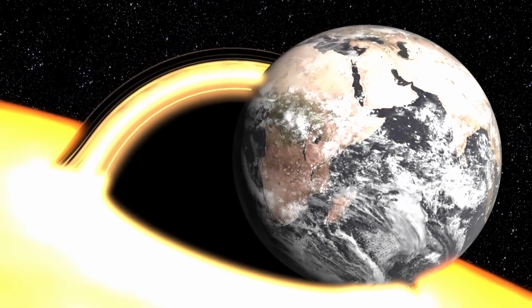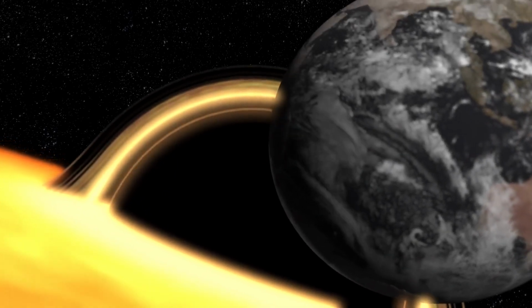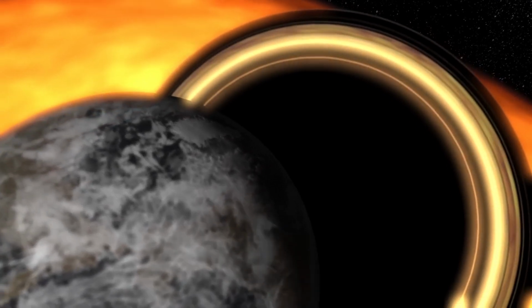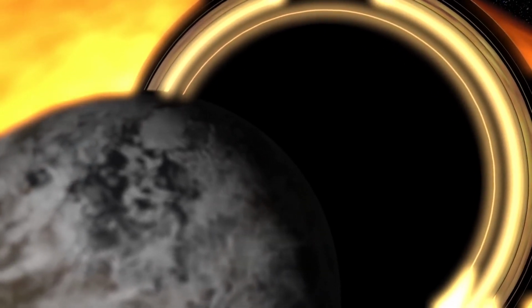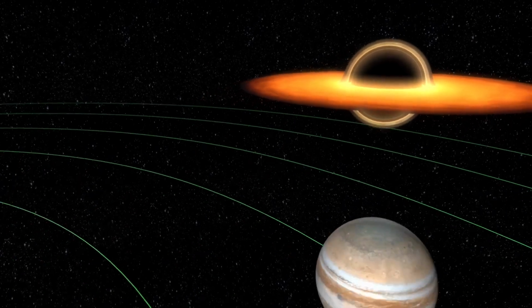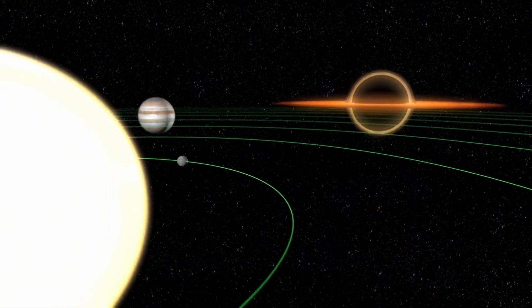It would simply turn to ash. It's impossible to escape a black hole after crossing the event horizon. Nothing else would remind us of our planet's existence. It would simply disappear from the universe. And by the way, the other planets would also be dragged over the event horizon and cease to exist.